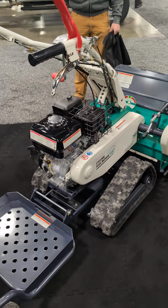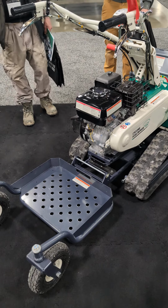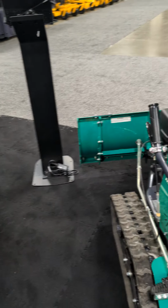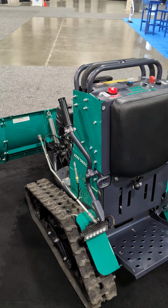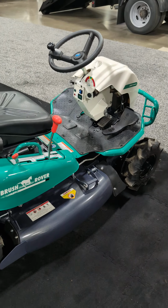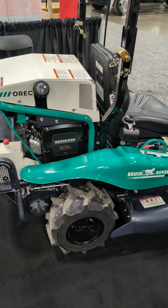Nothing like this. Yeah, it's pretty slick. There's also a wheeled version too, but the track does a much better job. Oh, you got options. For wheels? On that one, yes. It was the first of its class. So, yeah, a brush cutter, ride on.